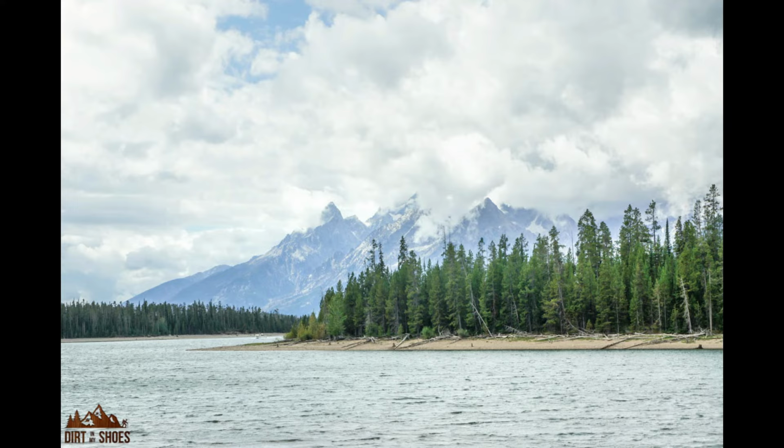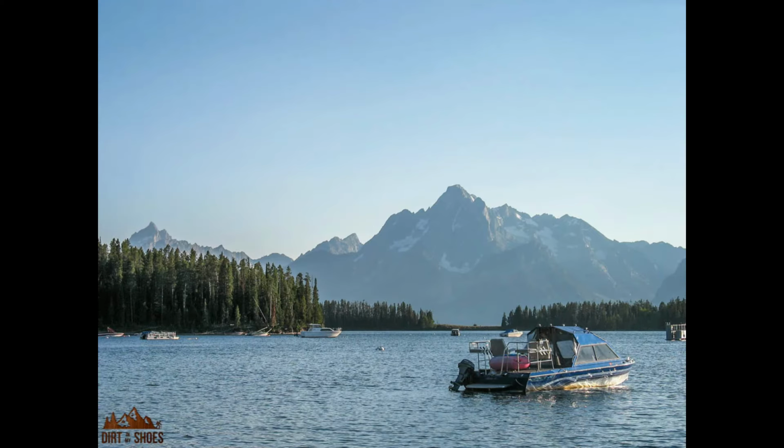The Lakeshore Trail itself is a really nice family-friendly hike. It's mostly flat. It's short, only about 2 miles round trip. You can turn around at any point. The views stay pretty similar as you're walking around this area. But I've also had really good luck seeing wildlife up here, and I just love being in the Colter Bay area of the park.